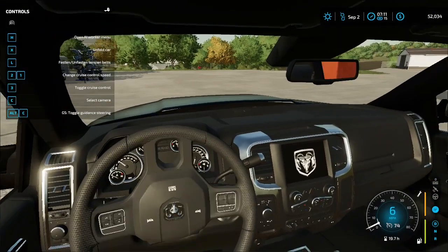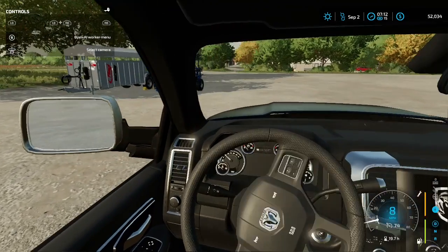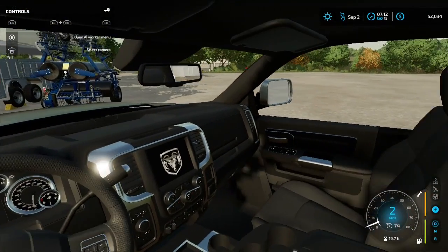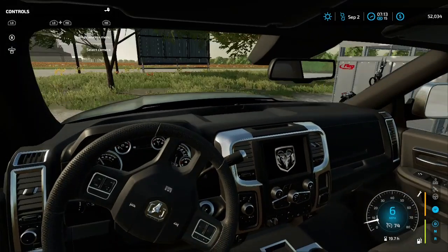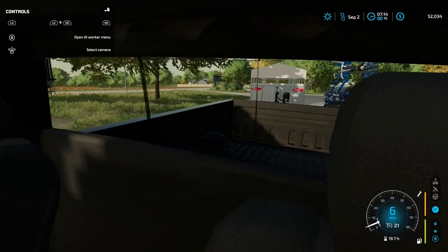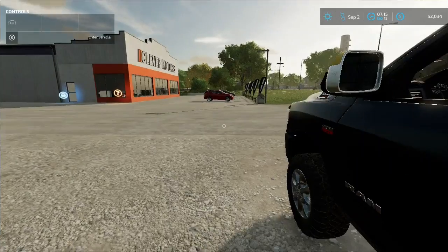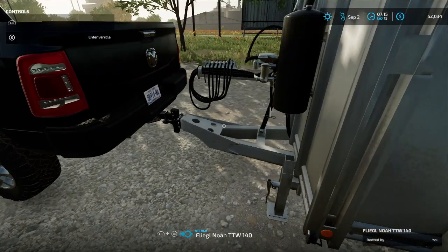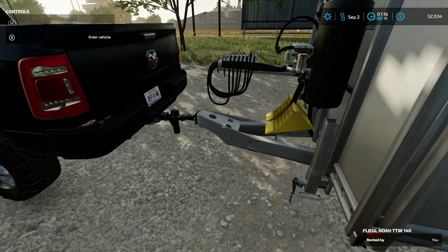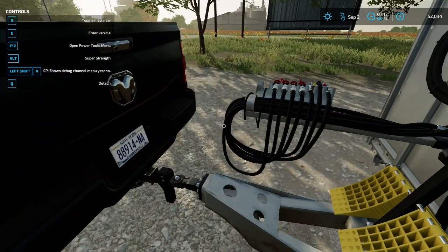And here we are down at Clever Motors, and we have us a trailer here. And I had mentioned the roller that we'd purchased in the last video. Now let's get this truck backed up here and attach up to our Flegel animal transport. Am I back far enough? Yes, I am. No hoses to hook up there. Make sure. All right.